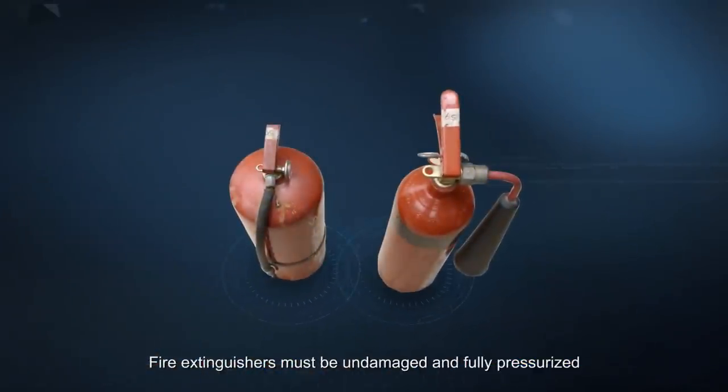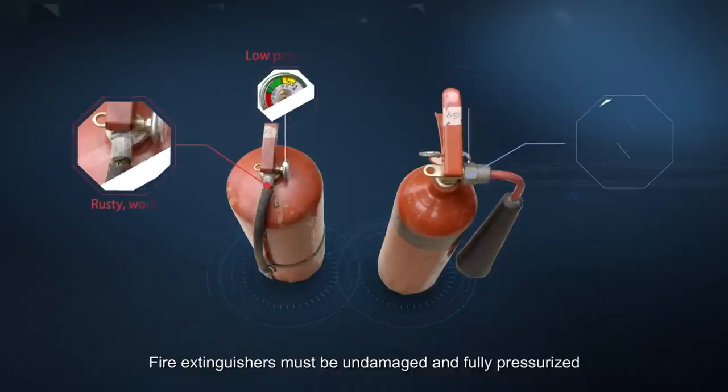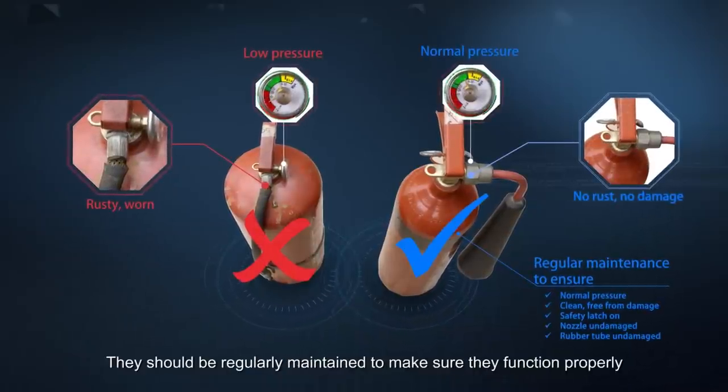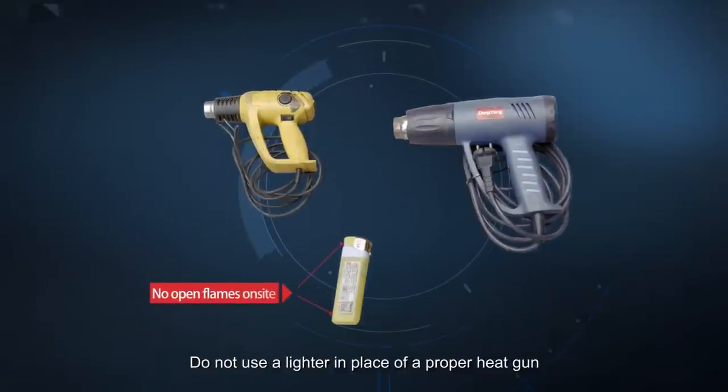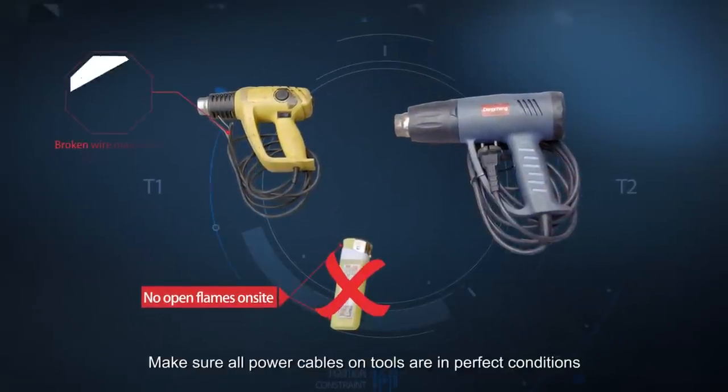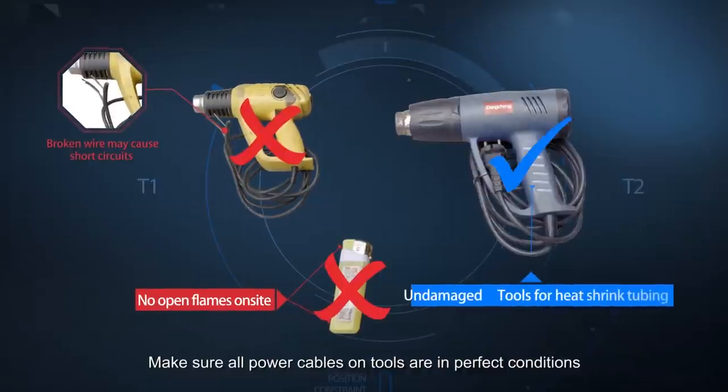Fire extinguishers must be undamaged and fully pressurized. They should be regularly maintained to make sure they function properly. Do not use a lighter in place of a proper heat gun. Make sure all power cables on tools are in perfect condition.